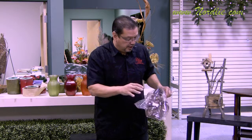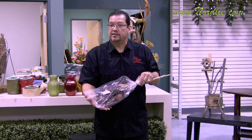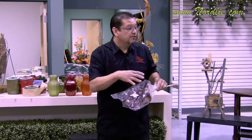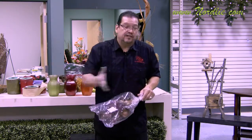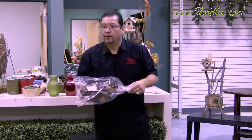It's a very nice shiny finish, and it's got 2 of 5 different items in the bag. So it's got 10 stems in the bag, so enough to do 2 or 3 arrangements and have a nice variety for both arrangements, rather than have to buy 6 different items at $8 or $10 a piece. You can buy just one and do 3 or 4 arrangements.